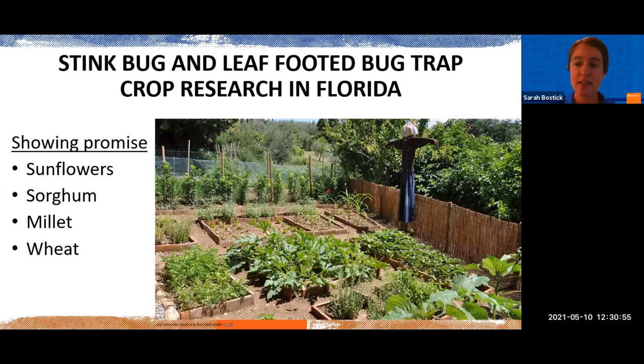And one thing I just want to point out in this picture, you can see right here in the bottom right corner of your screen, that's where the sunflowers are in this garden. And that's a perfect place for drawing stink bugs and leaf-footed bugs away from your plants, bringing them to the edge rather than putting them right there in the middle mixed in with the susceptible crops. It's a great way for you to pull those insects away from the main body of your garden.